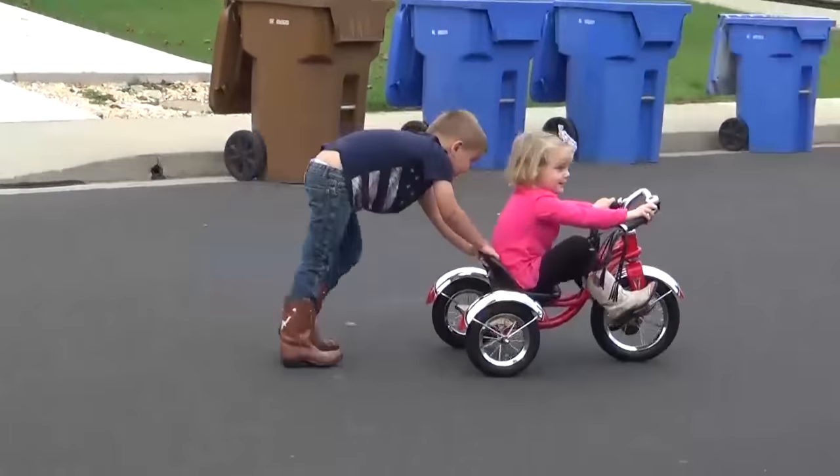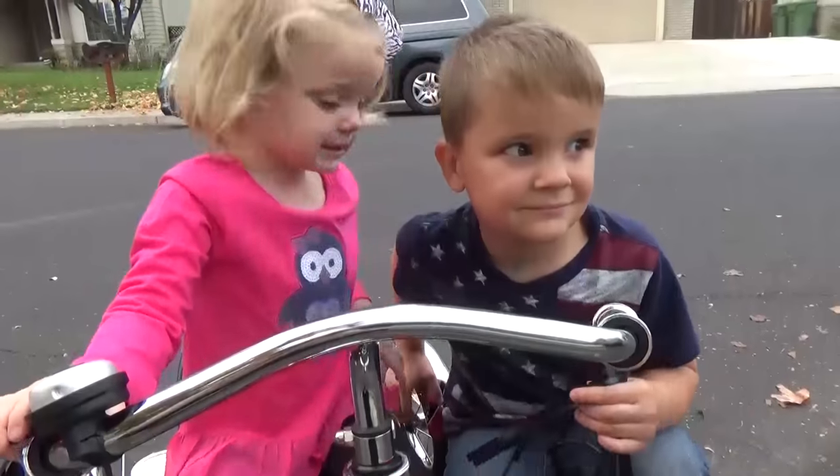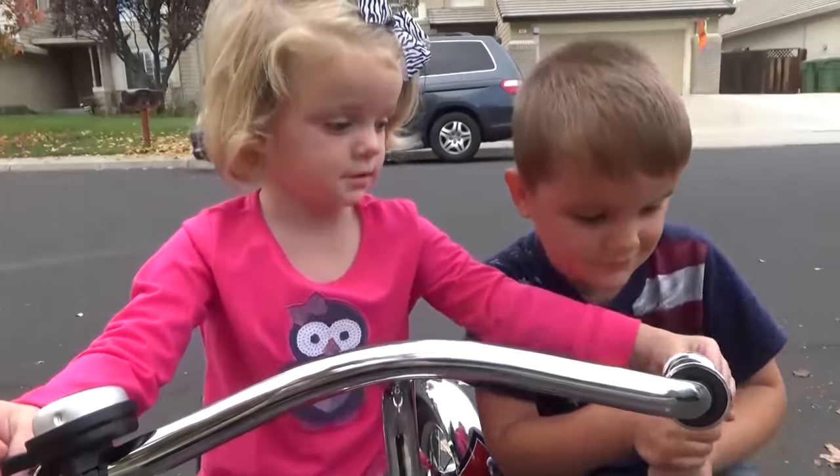Go. We should get on our bike. Get away, yeah. So far, this is a really fun present. She doesn't really get the pedaling 100% of the time, but it's great.